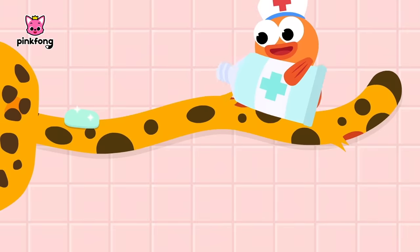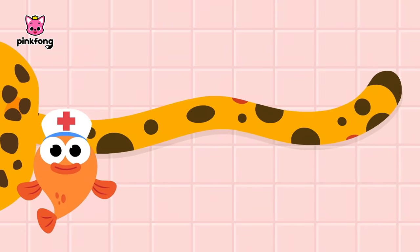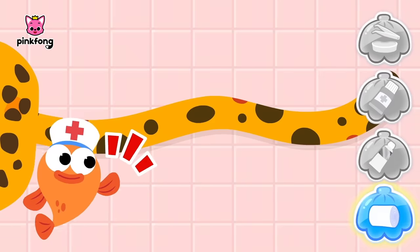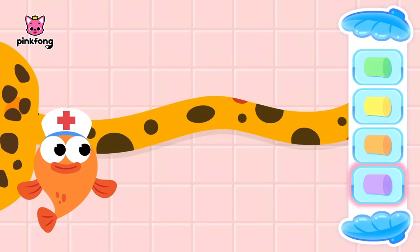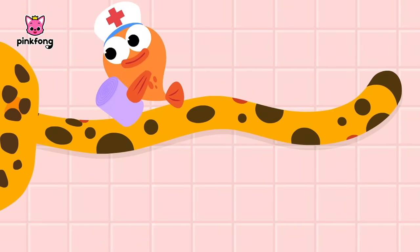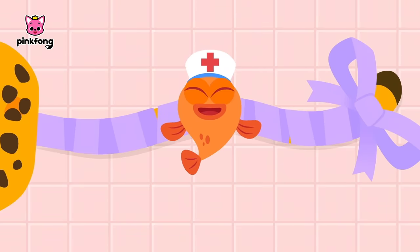Ow! Ow, ow, ow, ow! It stings, huh? It'll be over soon! We just need to wrap the wound with bandages so it doesn't get worse! What color bandage should we use? Okay, let's try purple! Wow, friends! Thanks to you, Jaguar is all better!